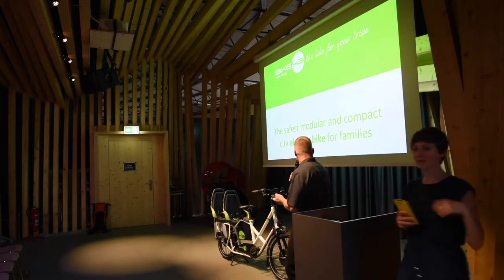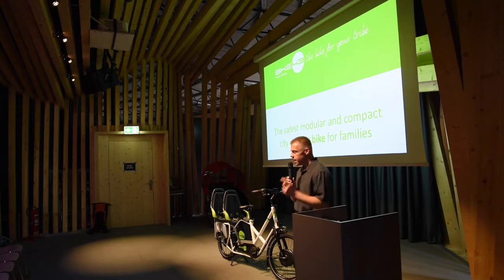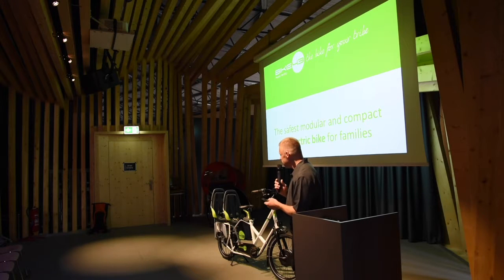Okay. So actually, Kasia, thank you very much for inviting me tonight. Actually, I'm not going to sell my product. This is just to show. The whole idea was to explain a little bit about what the designer had in mind when he came up with this idea of the bike. The topic here is to identify barriers to cycling, and that's exactly what the designer had in mind when he designed the bike.